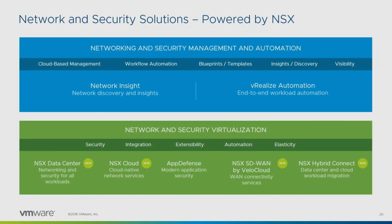The other thing that I want to draw your attention to is that because NSX is all software, it makes it a lot easier to automate. So we'll get into the section around creating blueprints and then deploying an entire application stack, or deploying Oracle RAC or databases, through vRealize Automation.